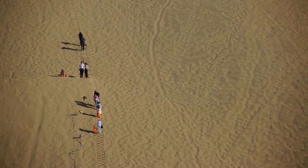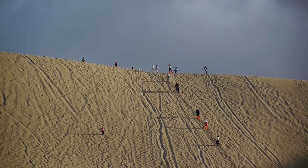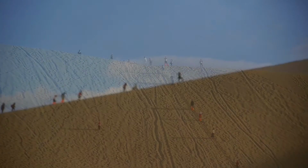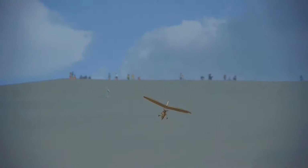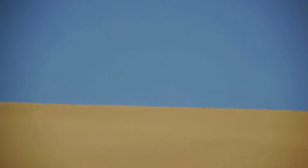Here, tourists are offered a range of activities. They can take camel rides, they can climb the tall dunes, or they can take microlight flights over the desert sands.